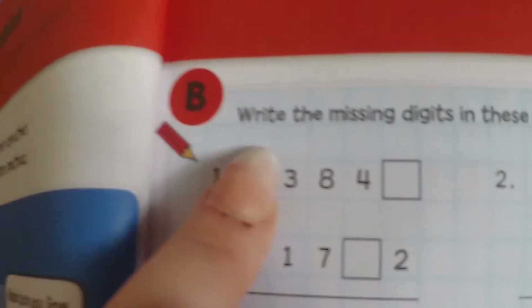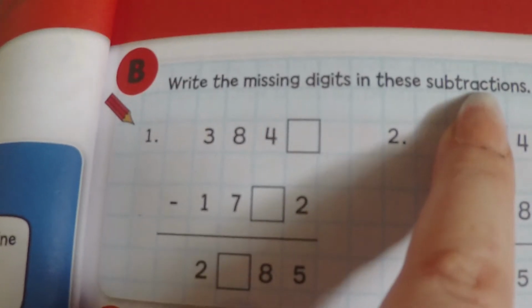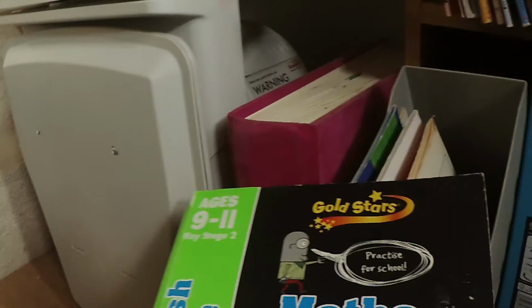So it says, write the missing digits in these subtractions. And then what you do is you work through here, and then if your children find it really, really hard, so in here is my goodie bag. We really, really struggled with the alphabet when we first started homeschool.